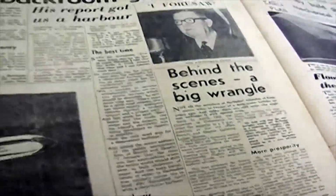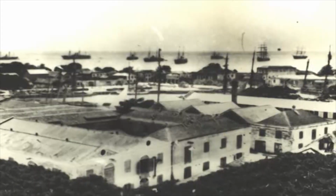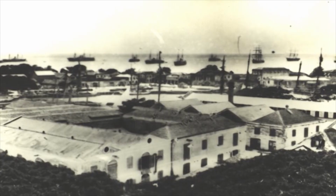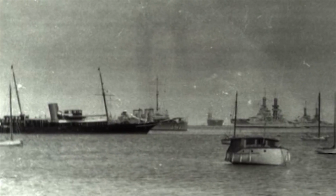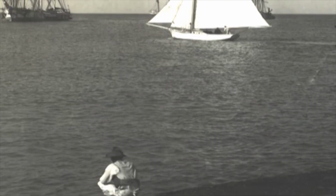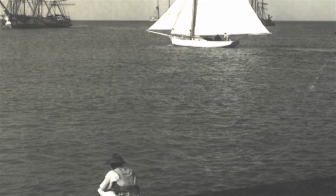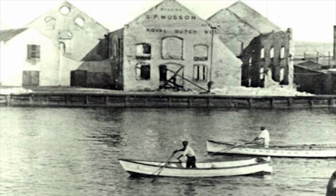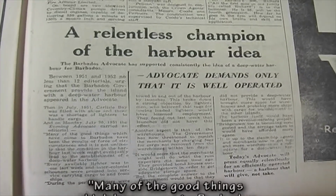Some might recall that scene in Carlisle Bay, July 1951, when many Barbadians, including policymakers, looked on in disbelief as the bay was filled with a high number of ships. Compounding that situation was a shortage of lighters to handle the ships' cargo. And on Monday, July 30th, 1951, the Evening Advocate News carried the following editorial.